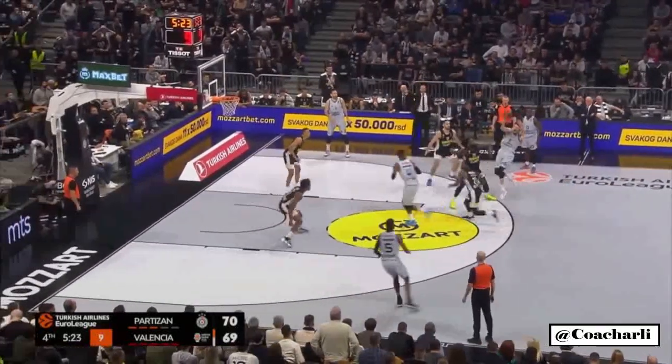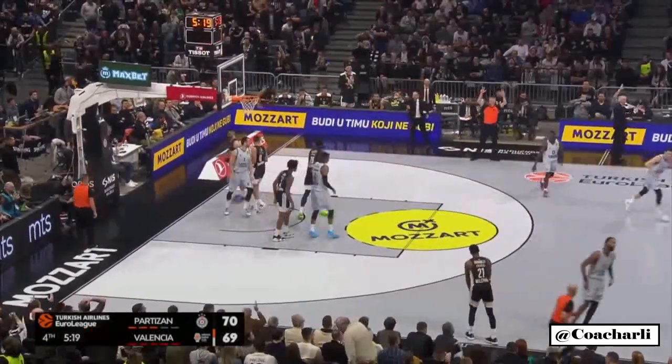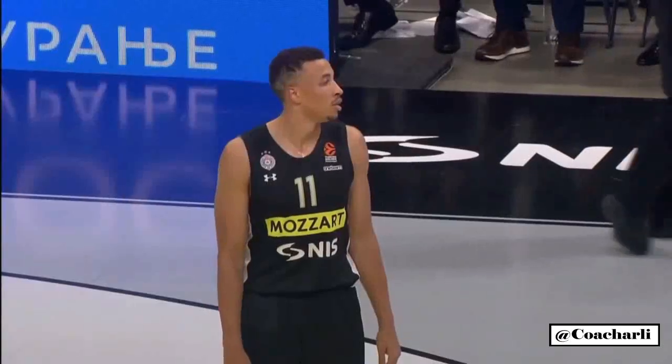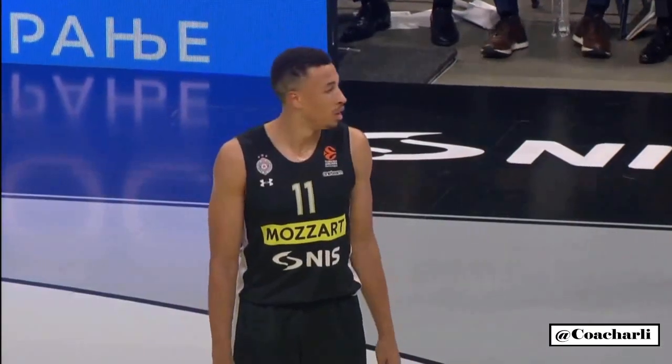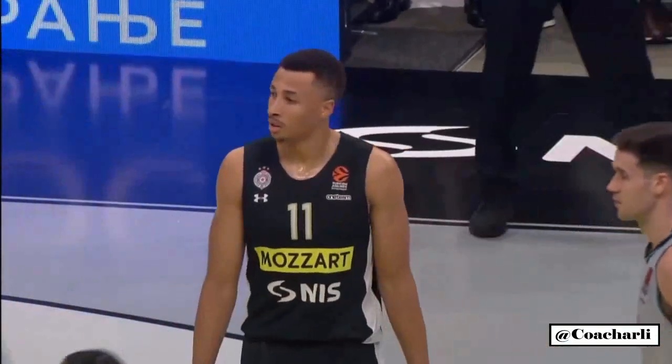James Nunnally physically active defensively. Webb, thank you very much, James Webb. Well, Webb against Žalgiris. He's got 16 points.